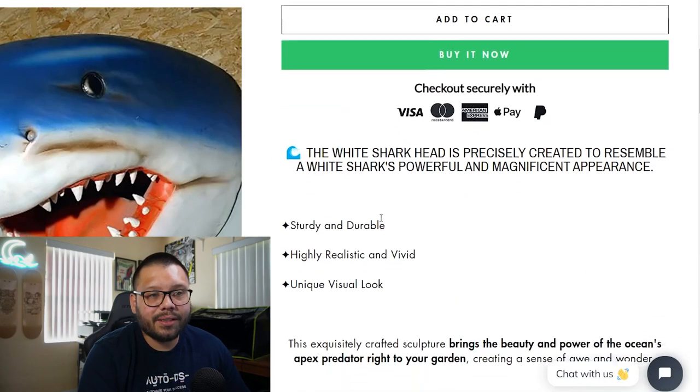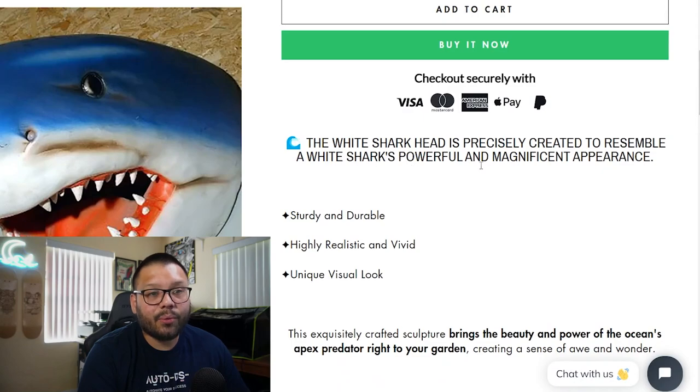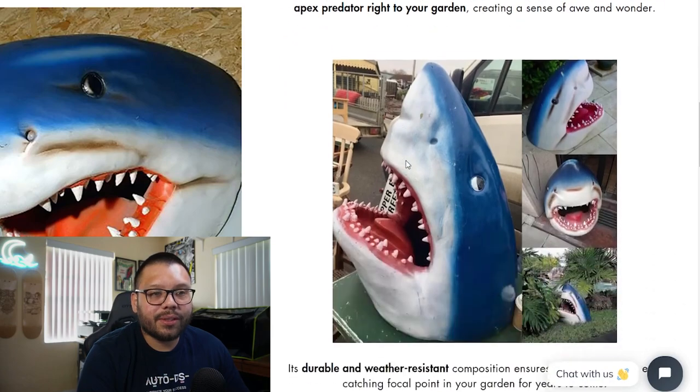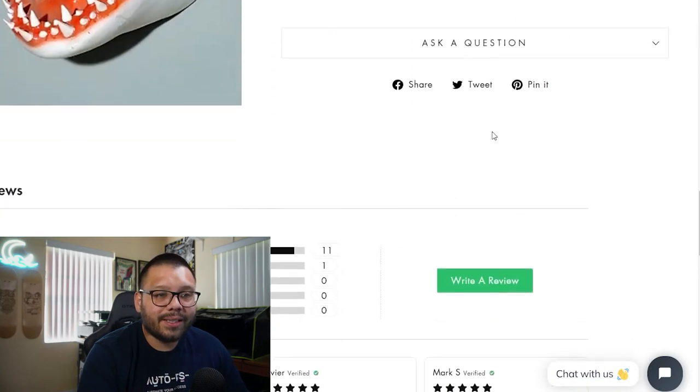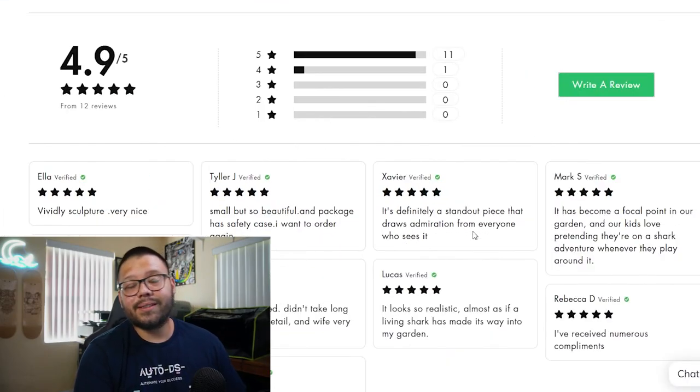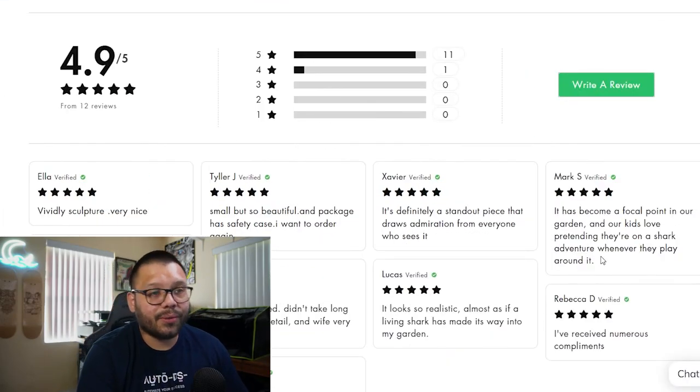So check out security. Great white shark is precisely created to resemble a white shark's powerful and magnificent appearance. Sturdy and durable, unique visual look. So just like the other dropshipping websites that we see, we have some images, a little bit of detail, some trust badges. Oh, and then this is actually really good. They have a lot of different reviews on here. So that's pretty good. That's a little bit different than most of the other ones that we've seen.